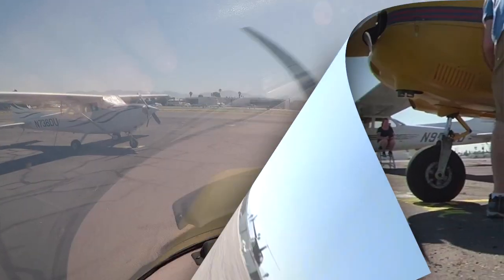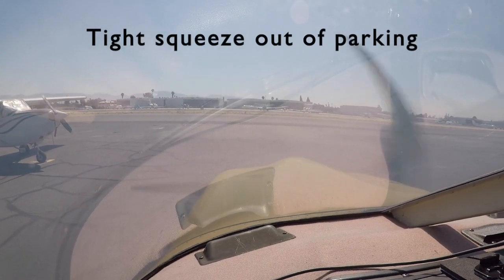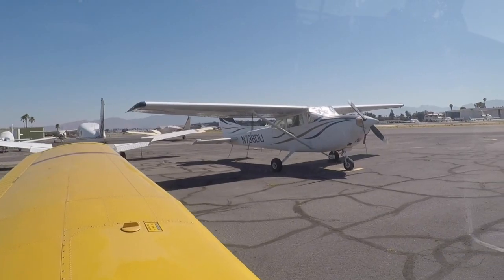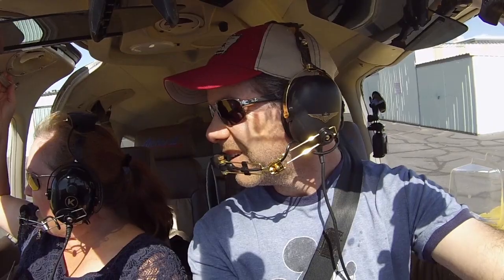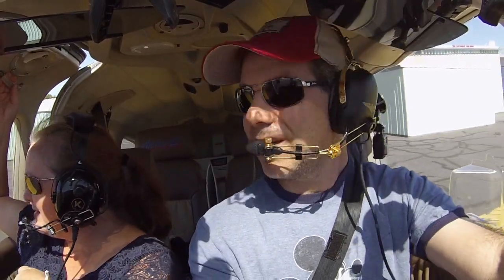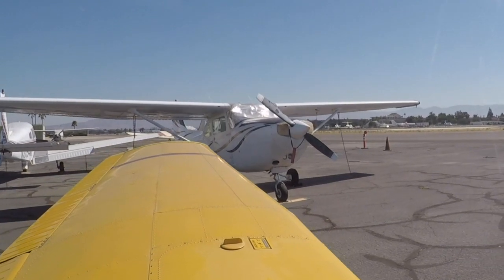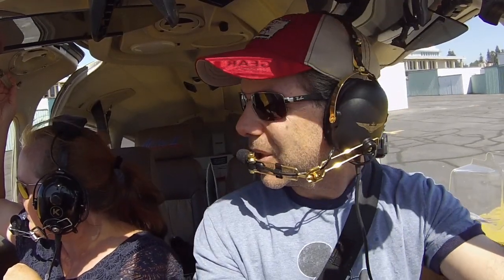Taxiway Alpha closed. I just want to make sure I'm clear of that airplane. Yeah. Can you tell? Yeah. Just take it off. Yeah, you're okay. It is so tight here, I really don't like it. You're close, but I think you're fine. I've got room, it's this side now, I just want to make sure. You're good. I'm clear here.